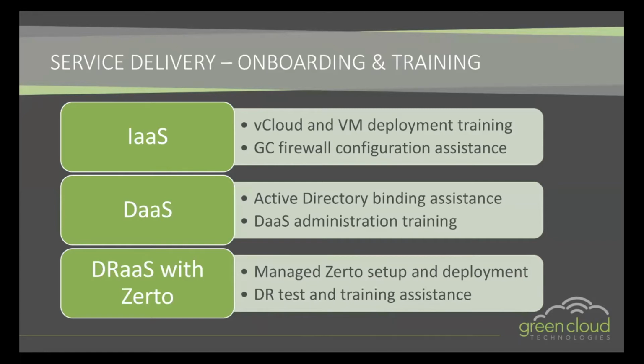So that would be any VM that acts as a firewall that's supported by VMware. You're welcome to upload that. And in that process, we'd work with you on basically getting the LAN and WAN connected up so you could configure your firewall and go from there.